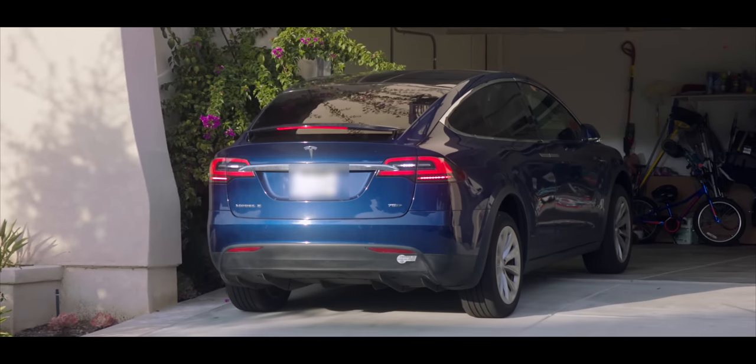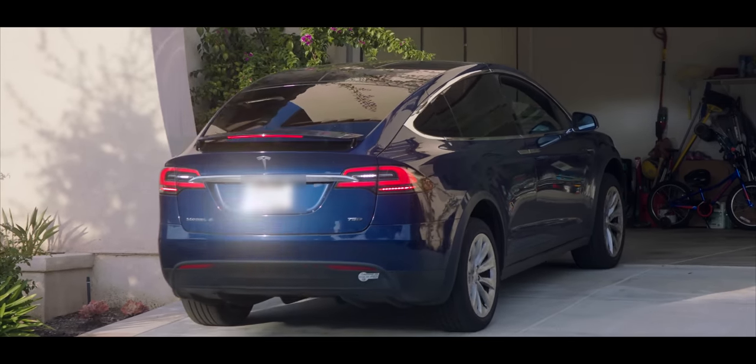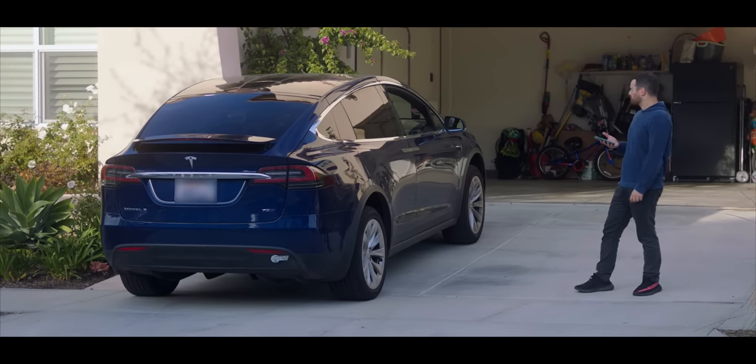So now I have Smart Summon, where I could theoretically stand pretty far away from the car and the car will summon itself to my position. And that's been more of a party trick. I tried it a few times, it's worked okay-ish. But I certainly wouldn't trust it if I didn't have line of sight to the car, and I'm not entirely sure it's not going to hit something. But the software updates, the technology in the car is absolutely amazing.